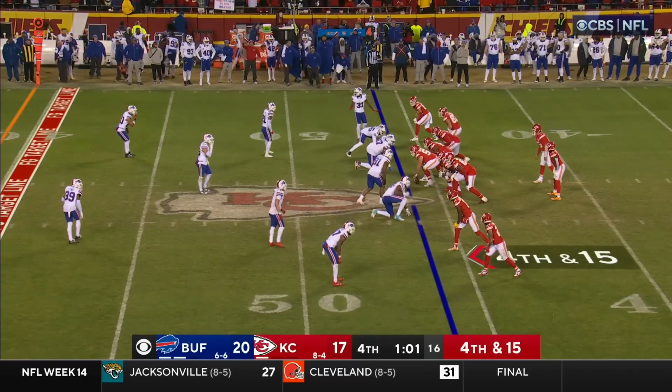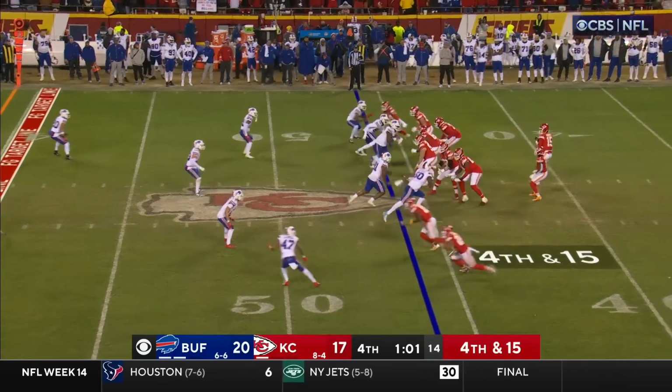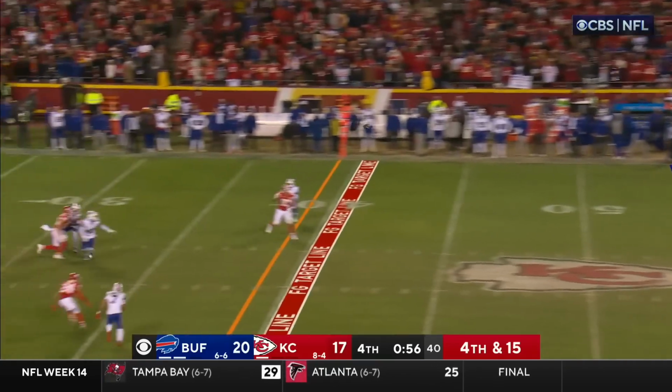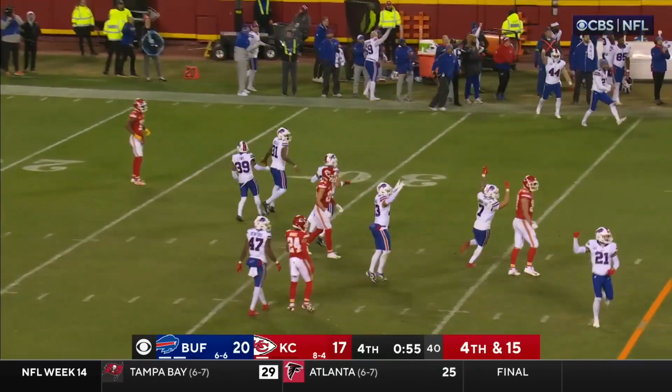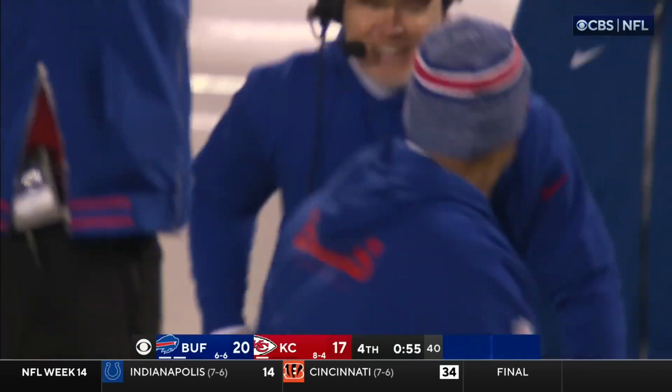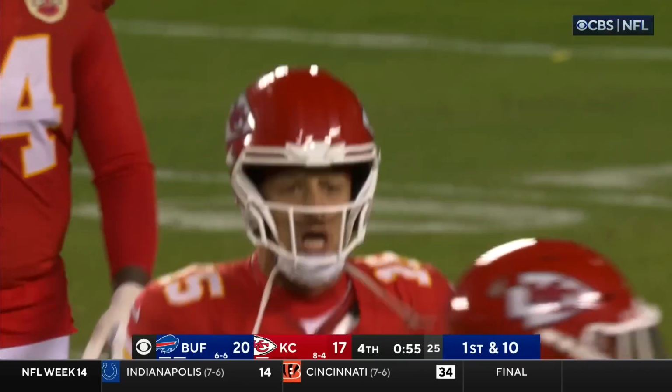They're not showing pressure right now, so Mahomes can buy time if he wants. Mahomes steps all the way back to the 33. Down the middle of the field, he throws it, no one's there, and there's no flag on the field. And the Bills are going to keep their playoff hopes alive.